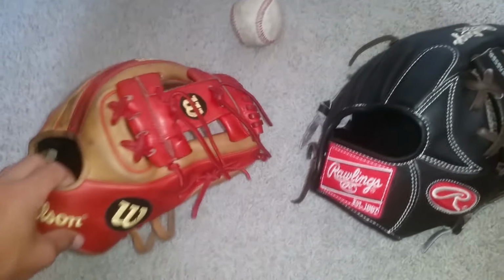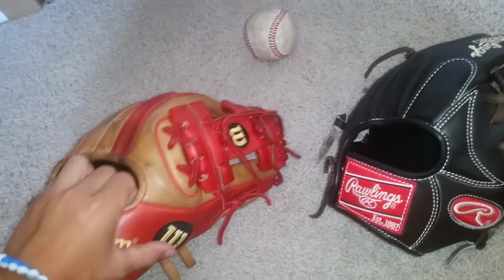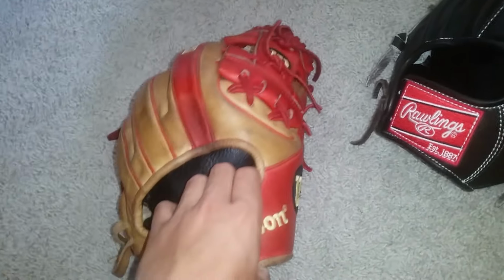I'm going to go over the pattern, sort of. The 1786 pattern is probably one of the best patterns out there. This looks really, like, faded, but it's not, honestly. I don't know why it looks so faded.